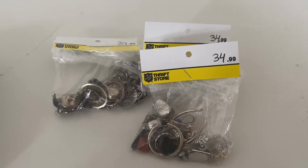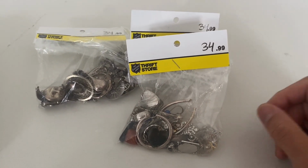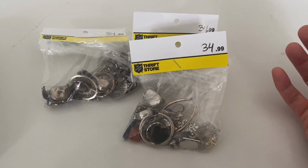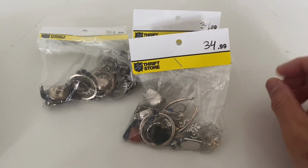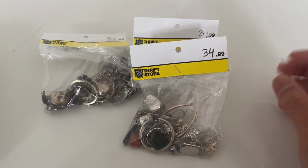Last time I went to my local Salvation Army Thrift Store, just looking at their display cases, I saw some jewelry bags, but a very strange thing. Usually their bags of junk jewelry are just mixed bags, random pieces you have to go through and check if it's worth buying or not. But the strangest thing, they actually had sorted bags.